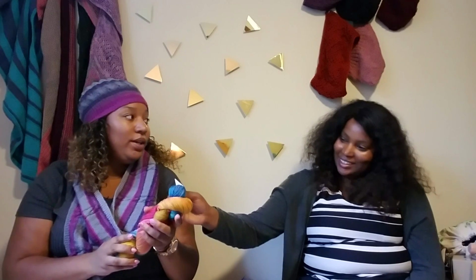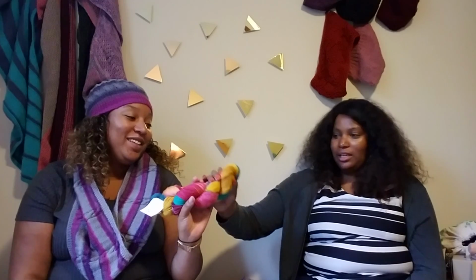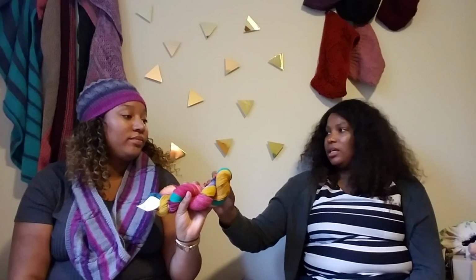It's just so soft. It's 90% merino, 10% cashmere, and 10% nylon. Oh, did I say 90? It's 80% merino, 10% cashmere, and 10% nylon. I thought the label said that. I was like, no, someone's lying here. This color is almost the Caribbean wave that I have.